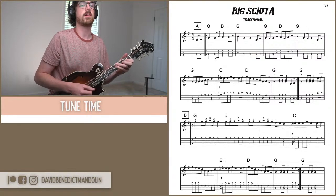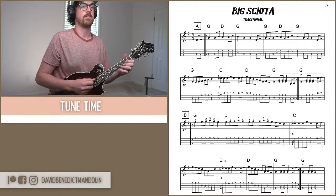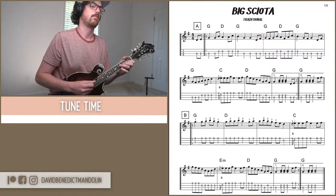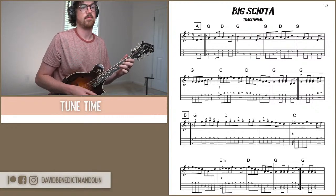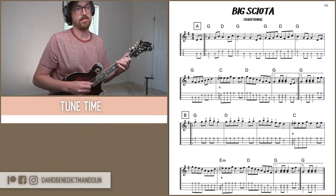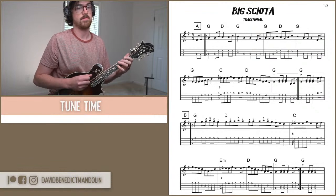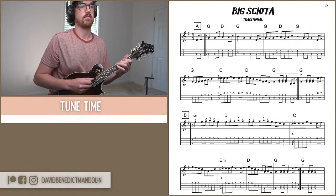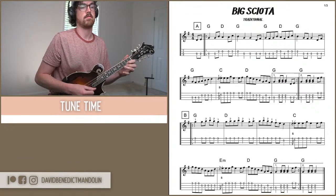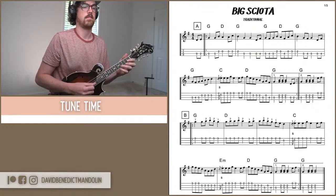All right, my turn. I'm going to try messing with the melody in different octaves first. To the lower octave. Higher octave for the B. Lower octave.